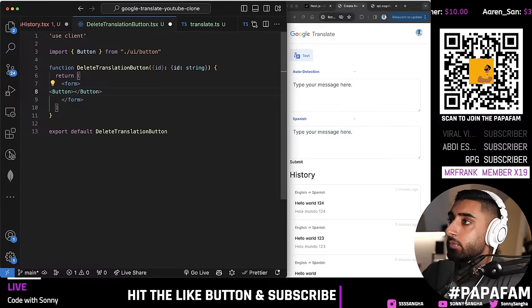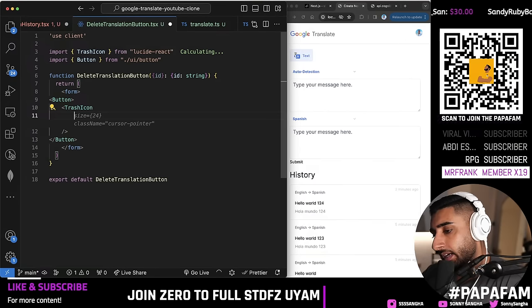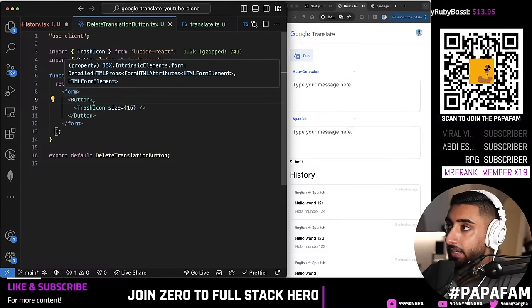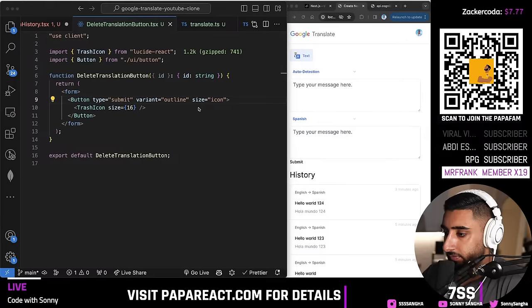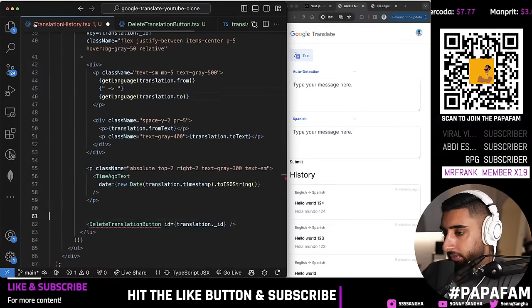Okay, and then this will go ahead and have a trash icon. So a trash icon, you automatically get Lucide React icons when you go ahead and install shadcn. So this will have a trash icon, and then what I'm going to do is have the type of the button be submit, the variant, a few other factors here. So the type will be a submit button. So essentially you are still submitting this button as a form, but I'm going to change a few things. I'm going to style it up as well. And then let's actually just import it right now as well, so we can see what we're doing. So like so, delete translate button.